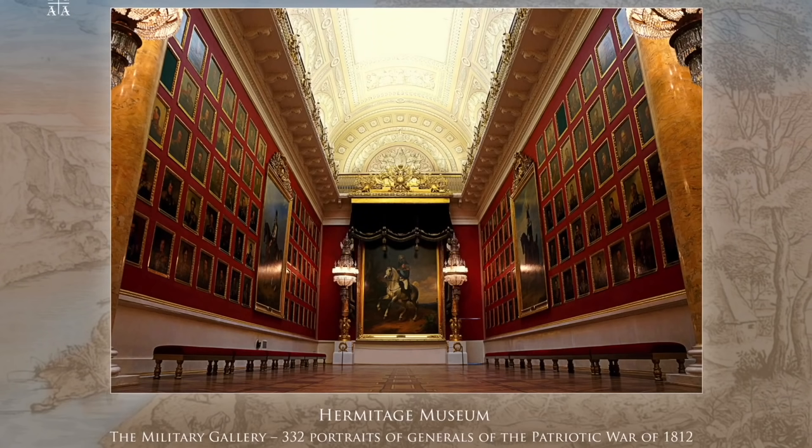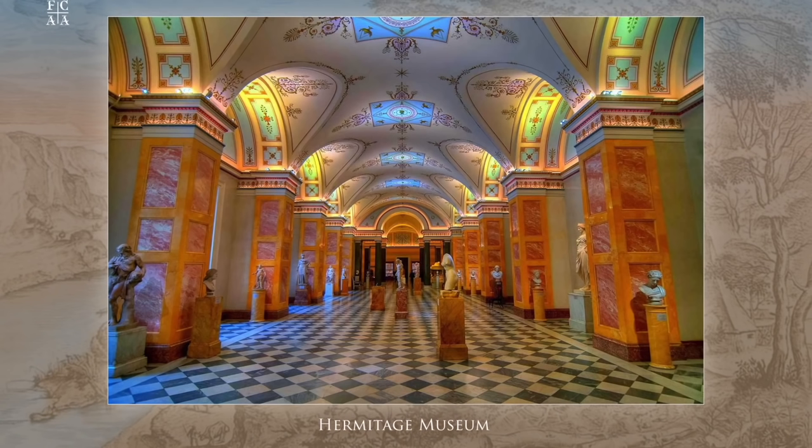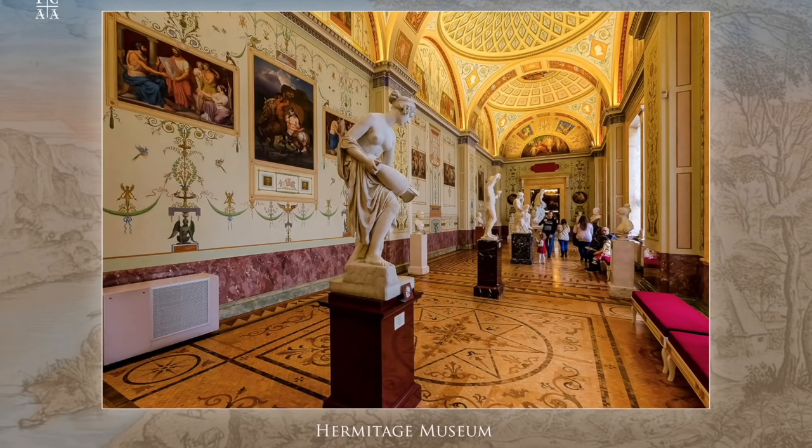Real quick, yes, I will speed up because I realize we don't have all day, but there are some shots of the gallery, what they call the gallery of the 332 portraits of generals of the Patriotic War of 1812, which was the war with Napoleon. They actually have one of these amazing corridors with this many beautiful portraits, and that's a commemoration of that war. That was an important event in the history of the world, let's say. I don't want to get too far into that history, but again, Kutuzov, who was the general commander of the army, was also a very religious man.